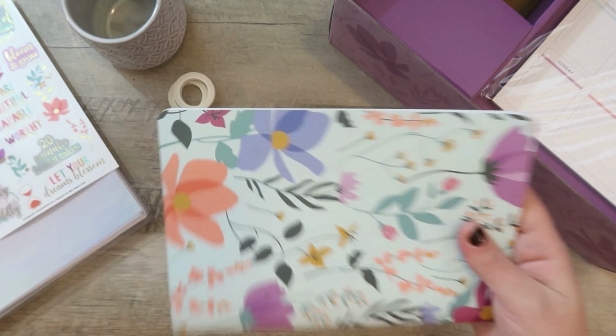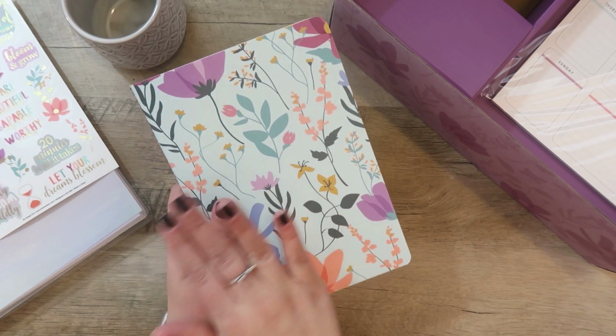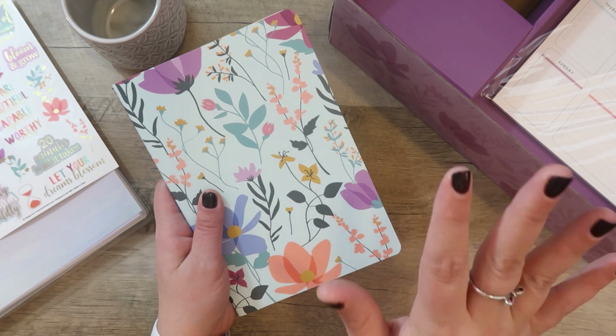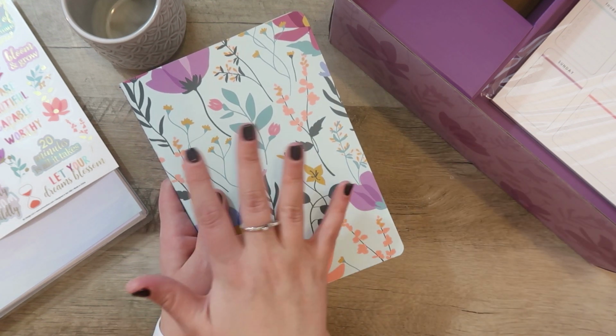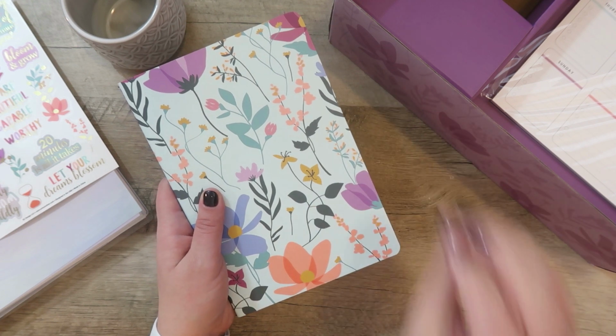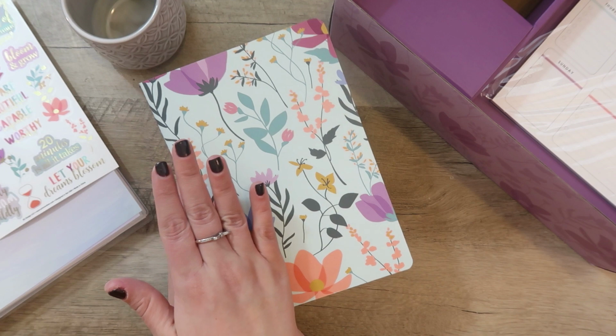So there's a difference. If you are new to Erin Condren, or even if you're not, I will just clarify, there is a difference between the petite journals and the petite planners. The first difference is the price. The petite journals are always $9 and the petite planners are always $14. The petite planners also come with a pocket in the back and a sheet of stickers. The petite journals do not.